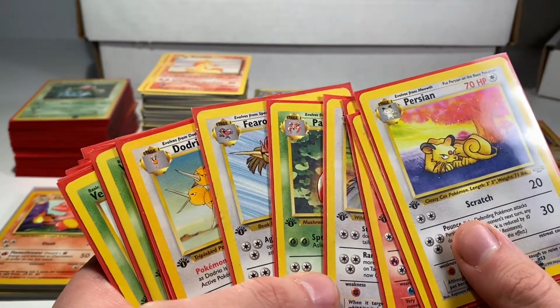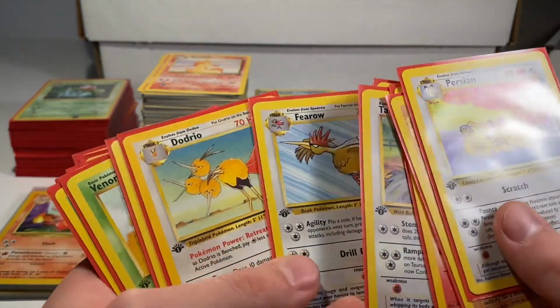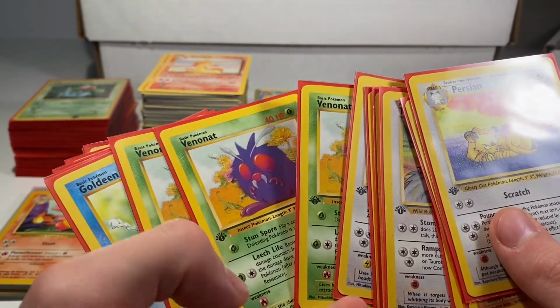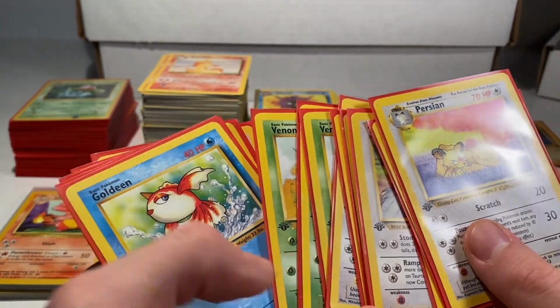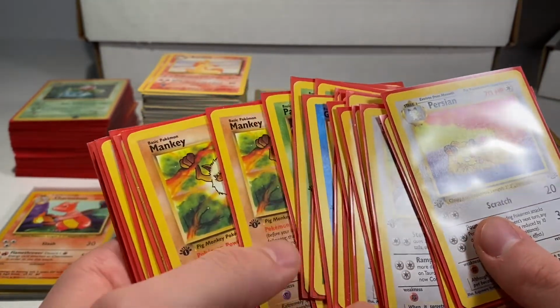They're not going to follow a trend of first edition base. They're not going to follow a trend of shadowless. They're less desirable than those, but they are still going to maintain value because there will be demand for it, as opposed to unlimited jungle. There's not many people trying to complete an unlimited jungle common and uncommon set, but there is that desire in the first edition for these.